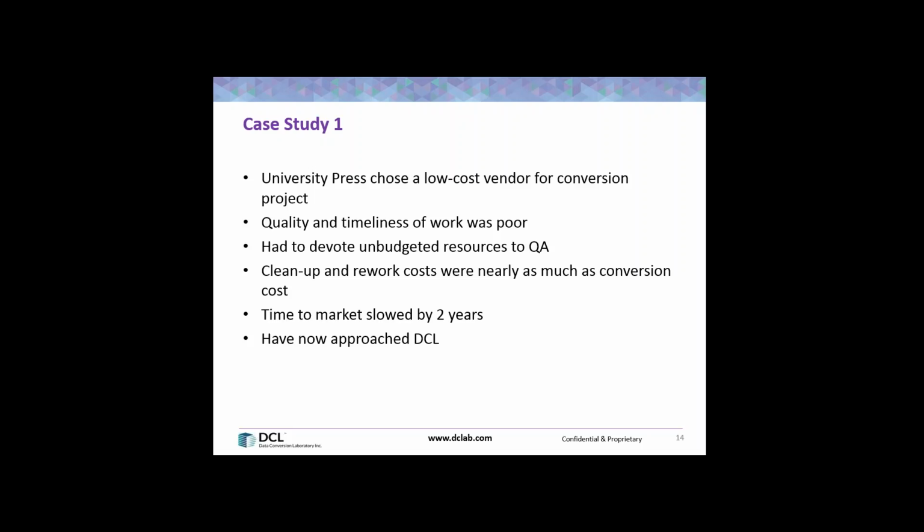They've now turned to DCL to get the project back on track. Obviously, you never want to find your organization in this position. It's inefficient, costly, and frustrating, but it happens more often than you would think.